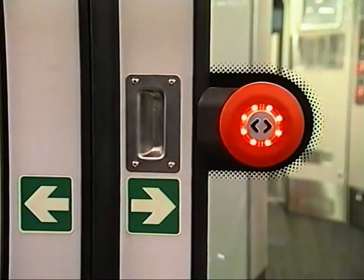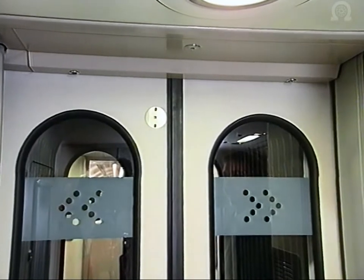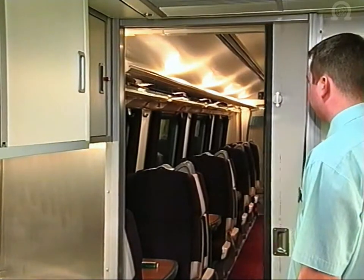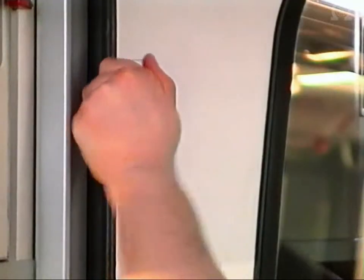When a door is operational, the push button is illuminated. Should the power supply fail, the door can be opened manually. Saloon and gangway doors can be isolated using switches operated by a square key. The door between the saloon and the galley on the A6 vehicle is lockable from the galley side.